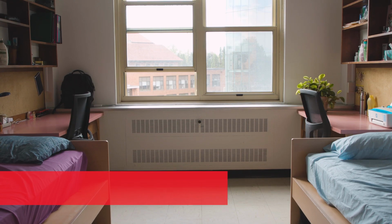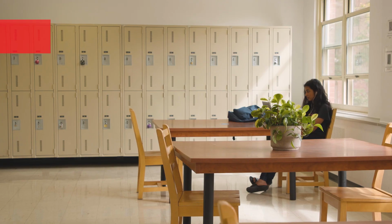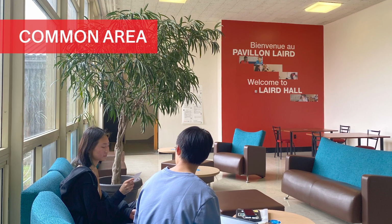We have 2 styles of residence at Macdonald campus. I am currently in Laird Hall, which is our traditional style residence. In Laird, we have single rooms and double rooms. We have shared bathrooms, kitchens, and washer dryers on every floor. And there's a common room on every floor, perfect for movie nights, study sessions, and just hanging out with your friends.